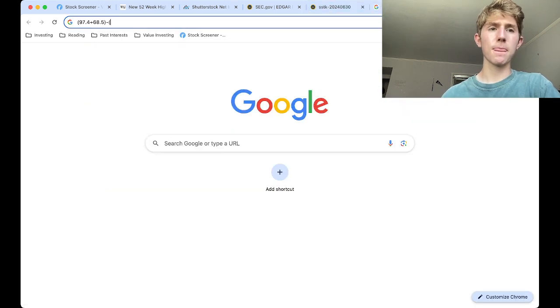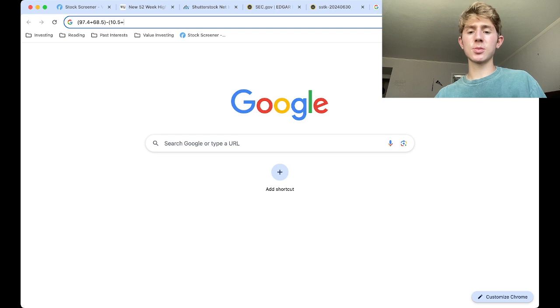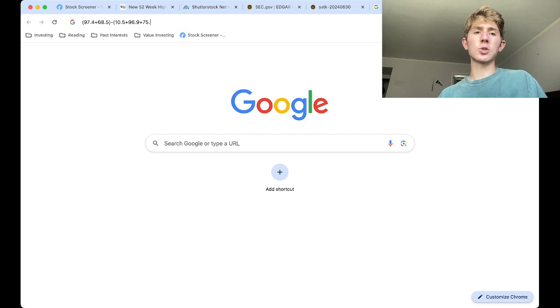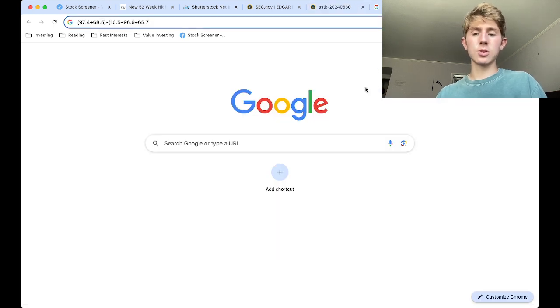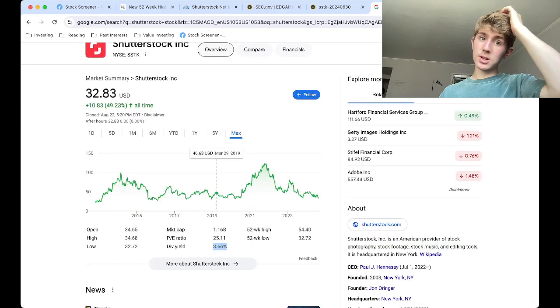So first number, 10.5 plus 96.9 plus 65.7. I'm not actually doing plus, but I put it in parentheses and there's a minus on the outside, so it's the same thing as saying minus each time. Plus 42.6. We're going to do one more bracket for the property, plant, and equipment, intangibles, and goodwill.